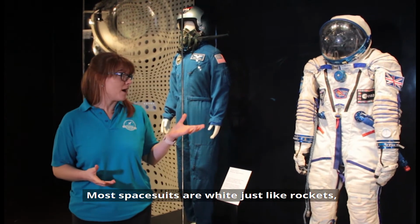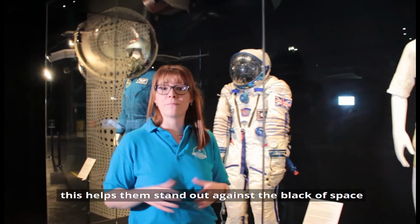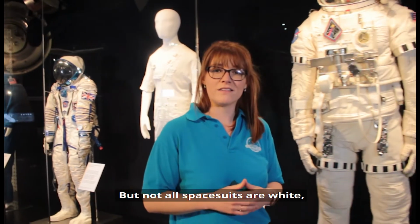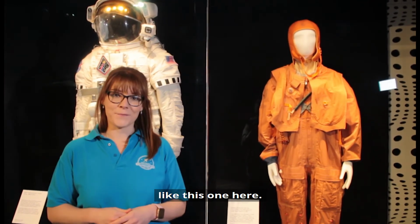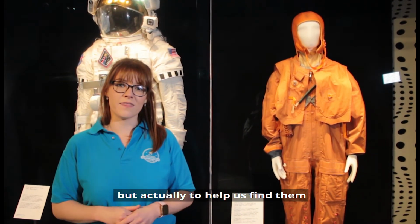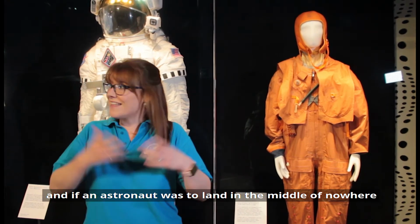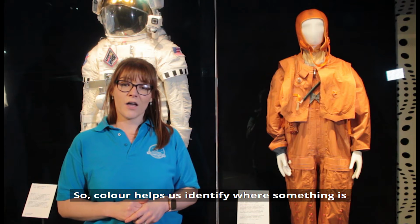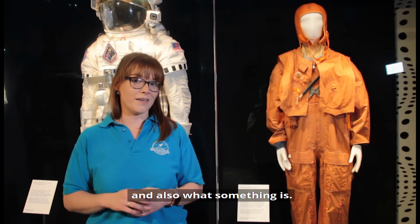Most spacesuits are white, just like rockets. Now this helps them stand out against the black of space and also helps protect them from the heat. But not all spacesuits are white. Some spacesuits are orange, like this one here. Now this isn't to do with heat, but actually to help us find them. This is called international orange, and if an astronaut was to land in the middle of nowhere, it'd stick out so we can see where they are. So colour helps us identify where something is, and also what something is.